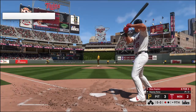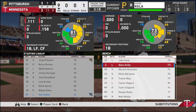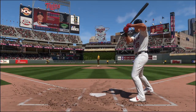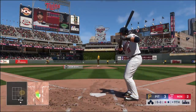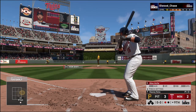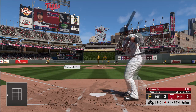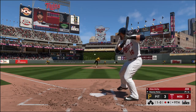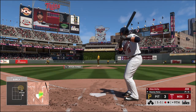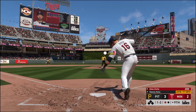One away. Now at the plate, Max Kepler. He's hitless in three at-bats to this point. Alex Avila will pinch hit here, and he's the potential tying run. Number 16, Alex Avila. And a fastball misses here to start the at-bat. It's 1-0. Big swing and a miss at the changeup. A ball and a strike. Straightened him up there on that fastball.